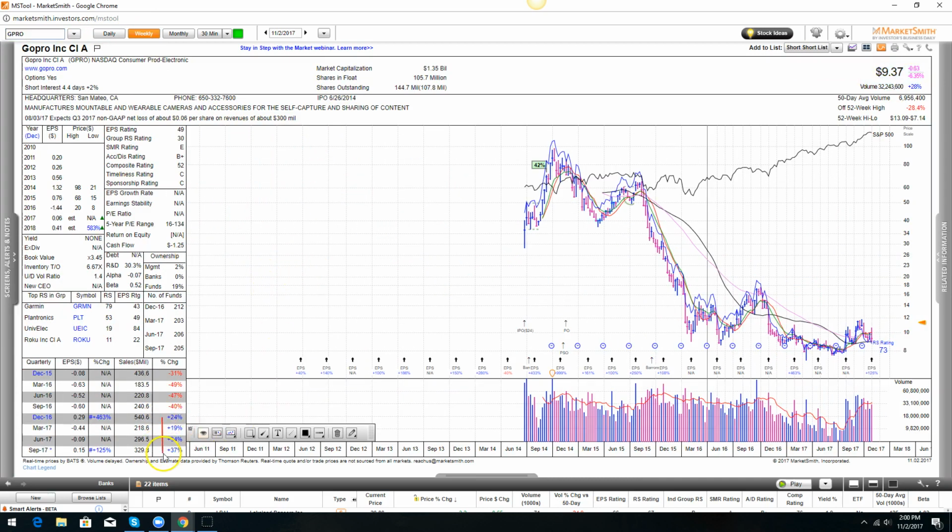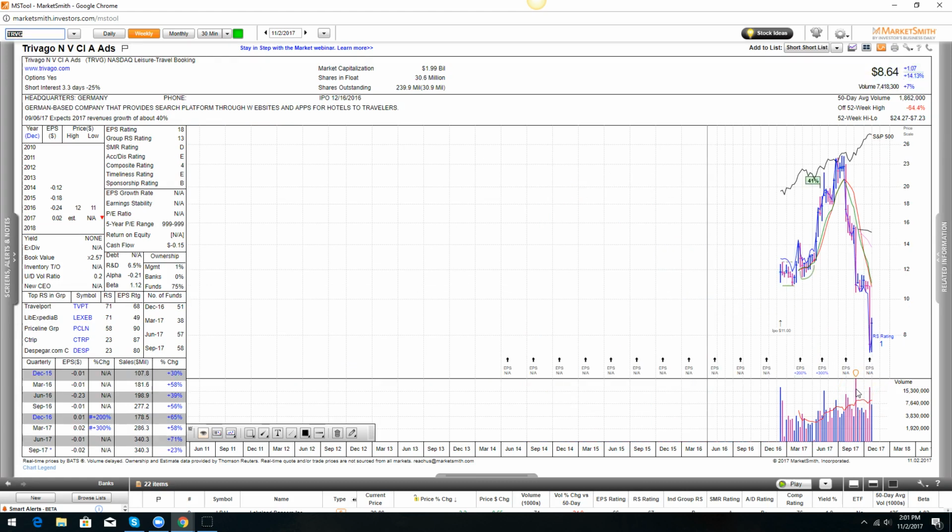Now, you can see 4 straight quarters of sales growth, big earnings growth in 2018, but there's distribution on the weekly chart, right? There was accumulation while it was going up. Now there's distribution. I'd be interested to see if it curls around, if it starts to get accumulation again. Something I'm looking at.